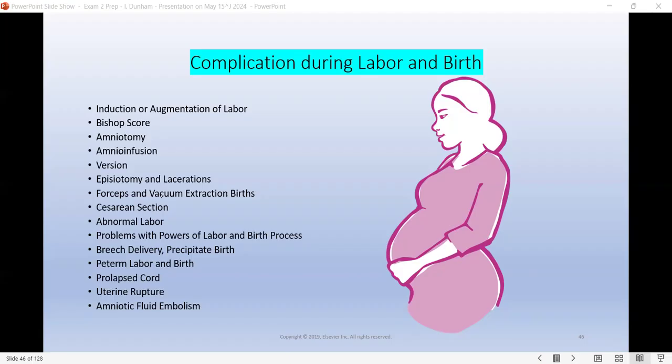Sometimes your patient just gets really tired of pushing. That 2nd stage just goes on and on, especially if you have an OP position, and mom just is worn out. So sometimes you have to use these assisted devices to get these babies out. Cesarean section.